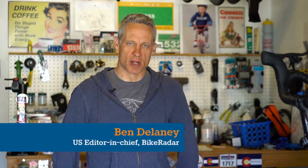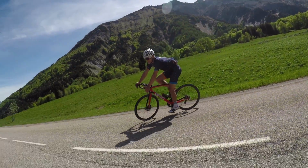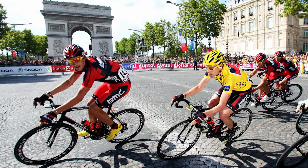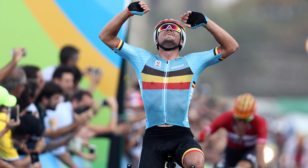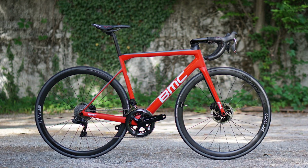Some bike reviews I go into blind, and some I go into with a bit of bias. Now, as the existing BMC Teammachine SLR01 is one of my favorite bikes on the planet, it has been ridden to victories at everything from the Tour de France under Cadel Evans to the Olympic road race recently with Greg Van Avermaet. My test of the new SLR01 disc certainly fell into the latter category.